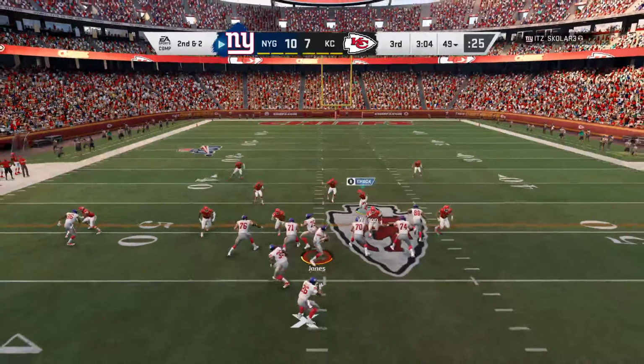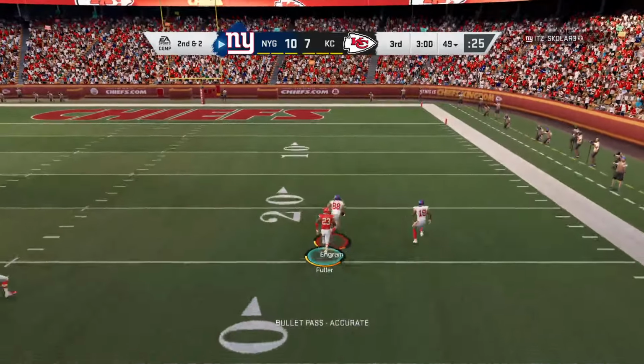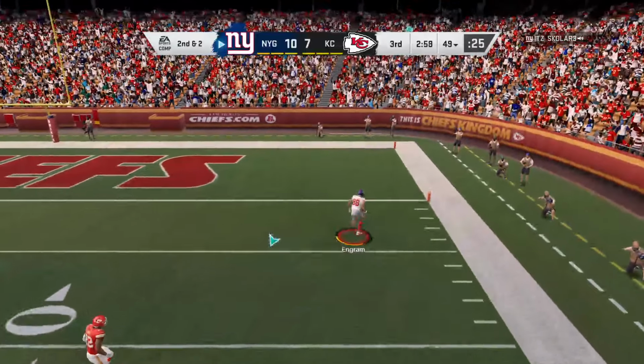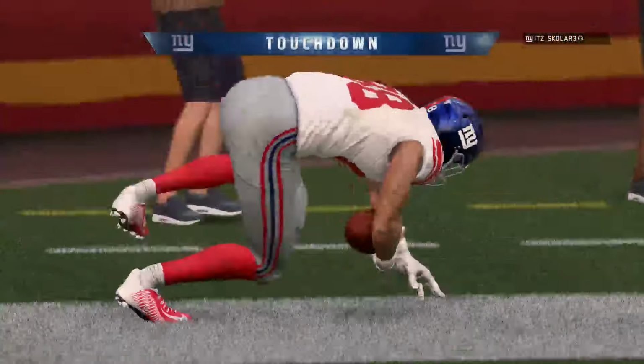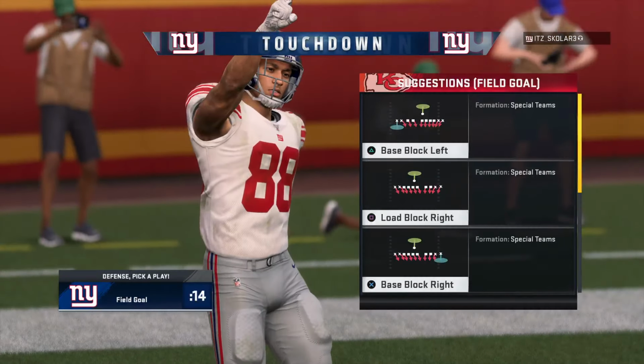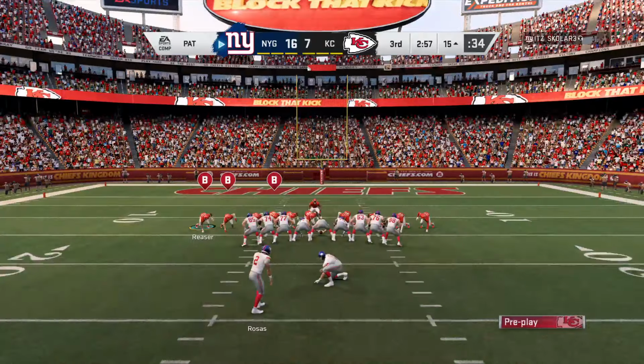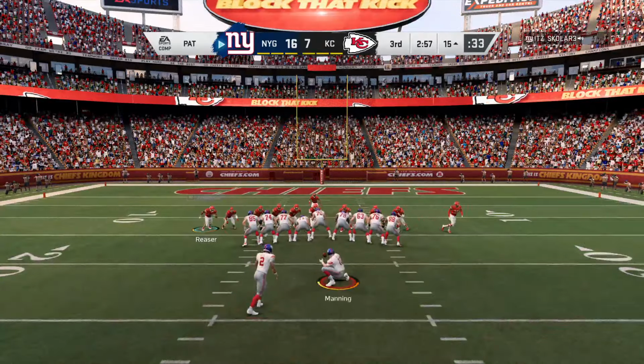Some runs are blocked so well, you almost forget that someone has to carry the ball to gain the yardage. The leverage by the offensive line. And now off to the races, down the right side. And all the way in. Touchdown, New York. Evan Ingram, 51 yards. And the Giants are able to grow their lead.